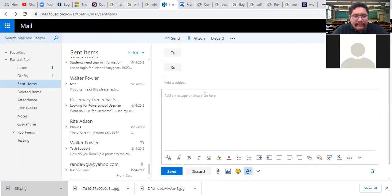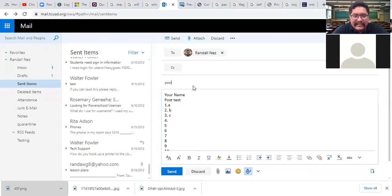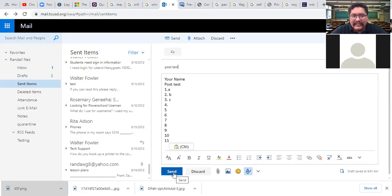Go to new, get my email address. Okay, it should be on there somewhere. Again, do not use reply, because sometimes this email system that I'm using loses it. It doesn't happen very often, okay? But about 1 in 10 emails will get lost if you push reply. So again, do not hit reply. Paste your answers in there and just put post test on the subject, okay? And then push send. And then you're done, that's it.